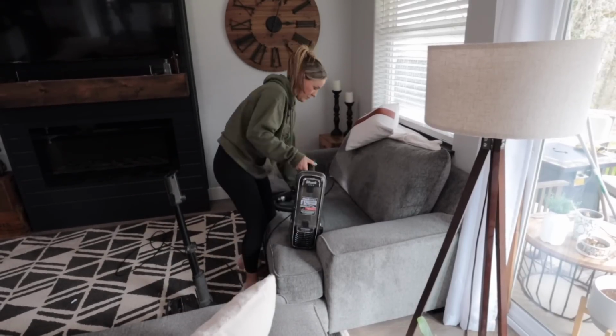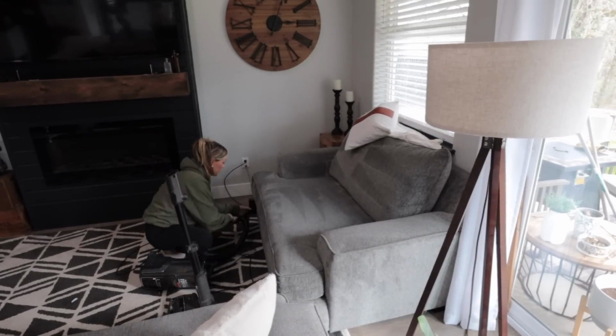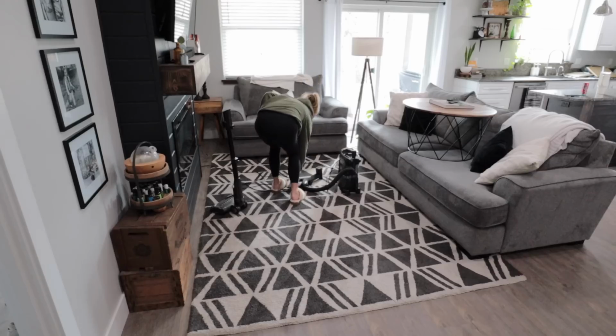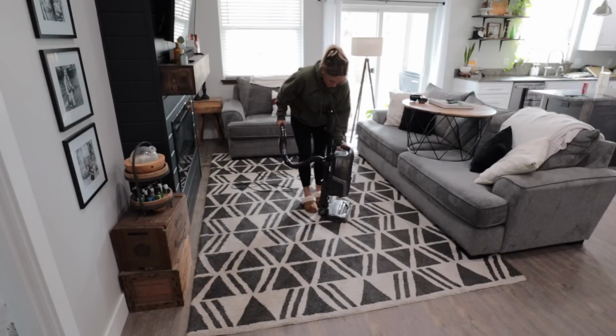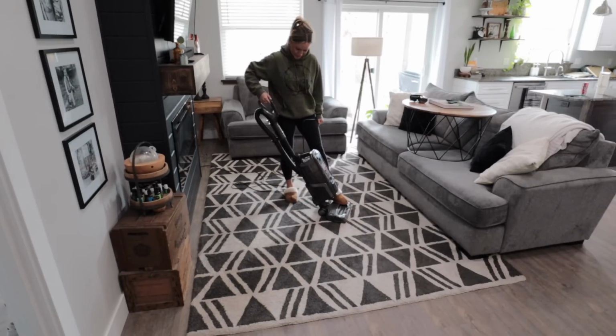However, I'm struggling. The tube for the handheld part is not very long. I guess I could attach the longer handle to it, but I didn't, so I was struggling. But I got the little couch vacuumed, and now I'm gonna vacuum the rug in here, and then I'm also gonna vacuum the big couch.